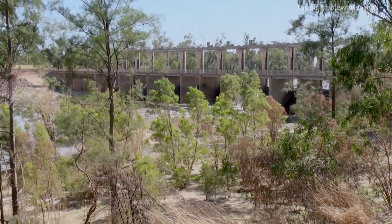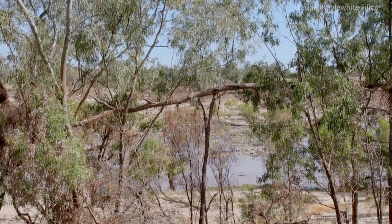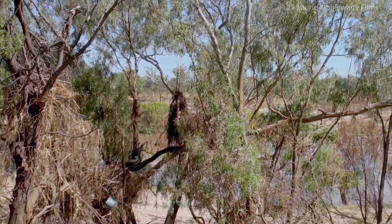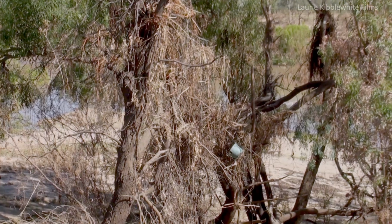I'm about level with the top of the bridge. Can we have a look at these trees? Look at the rubbish in them at this height. One for a bucket.